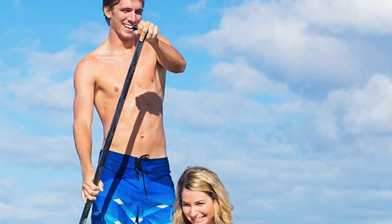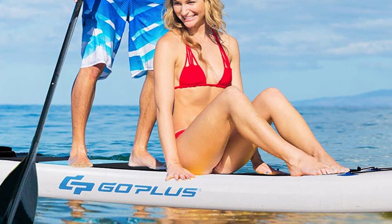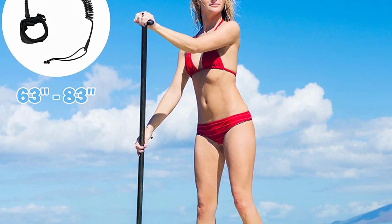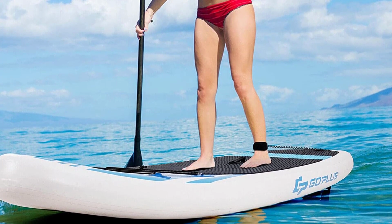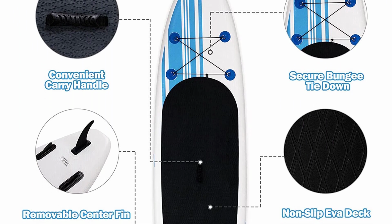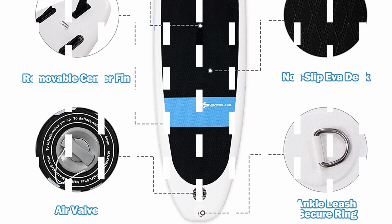The width of 30 inches is more than enough to keep the board stable, while the 6-inch thickness gives the board the necessary firmness. The construction of this board is very impressive considering its price. The outer shell is made from rugged PVC, while the interior has reinforcements that add to the strength. Because of this, you can use the Goplus Inflatable Paddleboard for various purposes. Positive side of this product. Large padded deck and thick body provide unparalleled comfort. Strong and stable enough to withstand harsh water conditions.